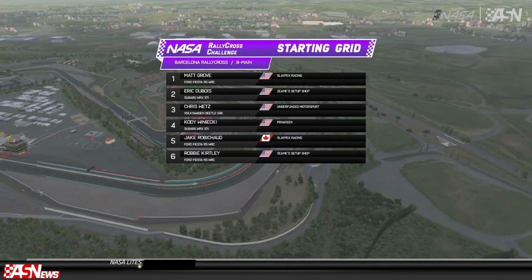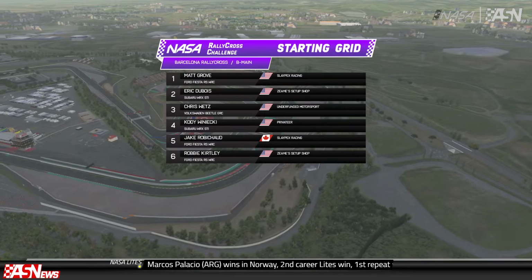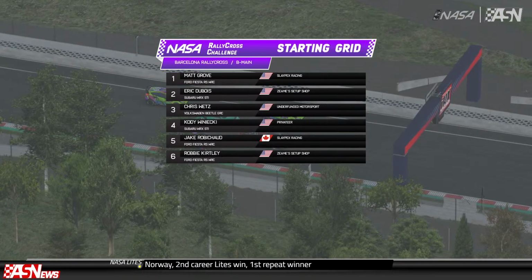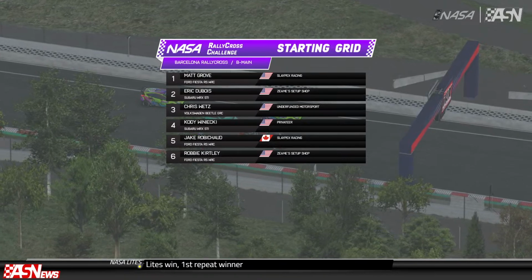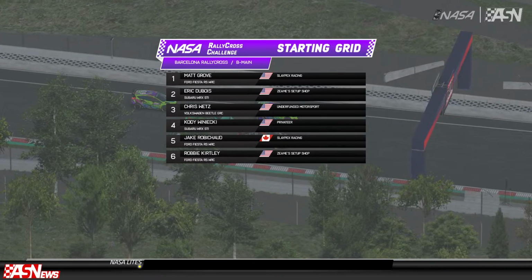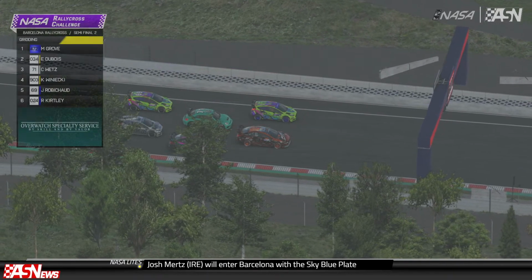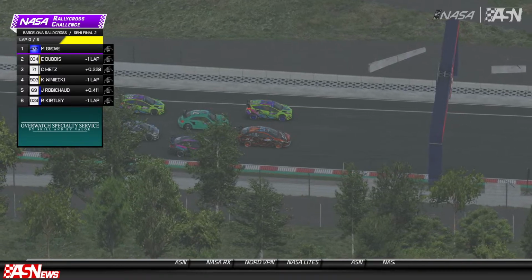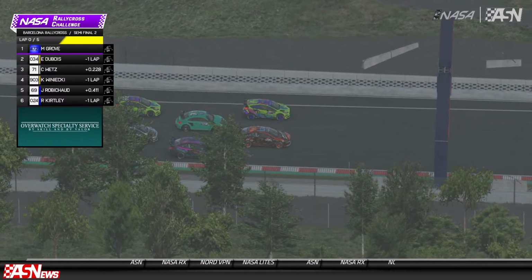Washington's gone. So grid for the second semifinal: Grove, Dubois, Wetz, Winecki, Robichaux, Kirtley. So one of these guys will make the feature and challenge Benjamin Gay, but it's a matter of who it will be in this 5-lap Joker once semifinal. 10th and final seed to be decided in the next 5 laps here in Barcelona.